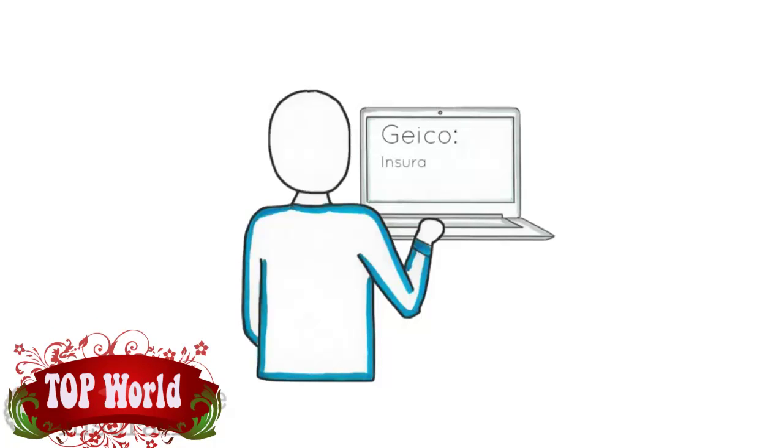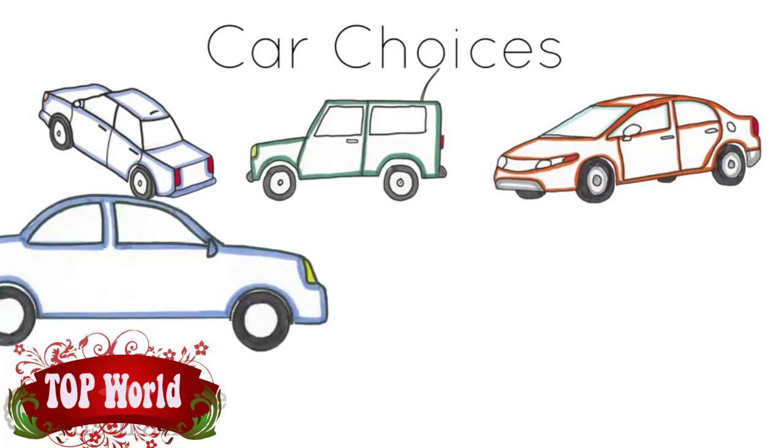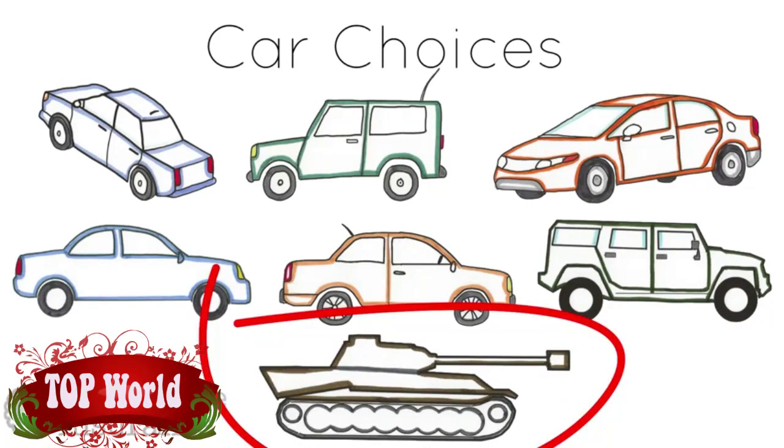You should start comparing rates and getting quotes as soon as you have a good idea of the models you're interested in. The specific car you buy can have a dramatic impact on your insurance rates, and insuring a new car isn't quite as simple as adding it to an existing policy, even if you already have insurance.